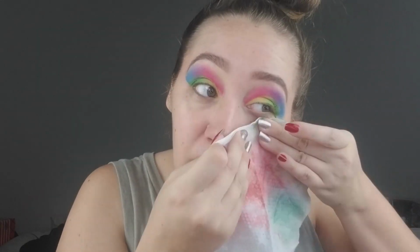Okay, so I will definitely say do not set your base when using these eyeshadows. It's a little bit of fallout. I had a lot more fallout yesterday. It's amazing what cleaning up a line can do.